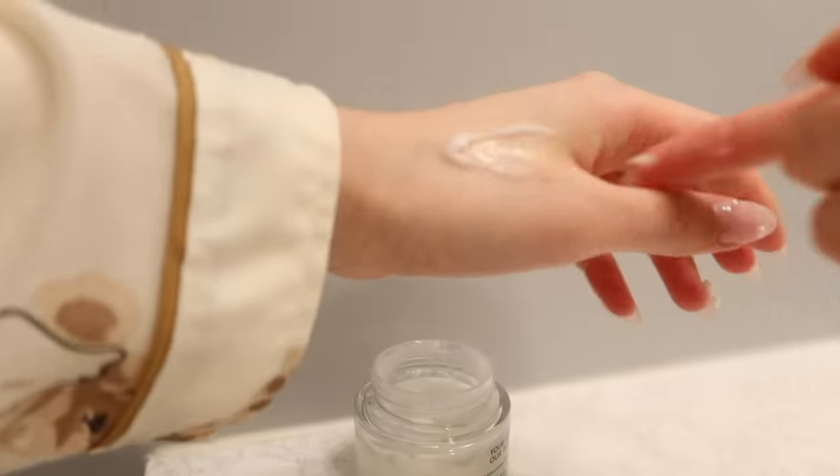Next is the cream, and it's a very gel type cream formula. It feels so dewy and hydrating on my skin. I just love how it doesn't feel so heavy on my skin after I put it on. Also, using Torriden's serum and cream is a perfect combination. Using these two products together really helps with acne prone skin.